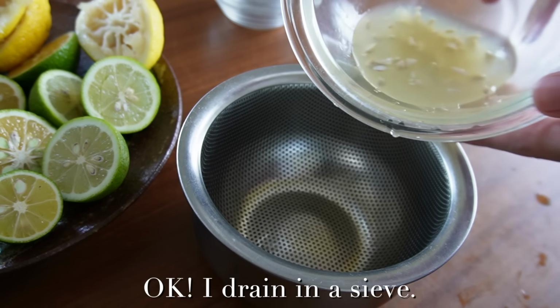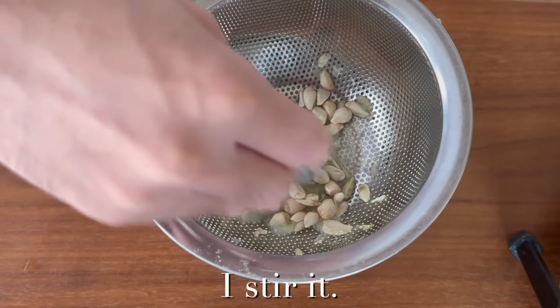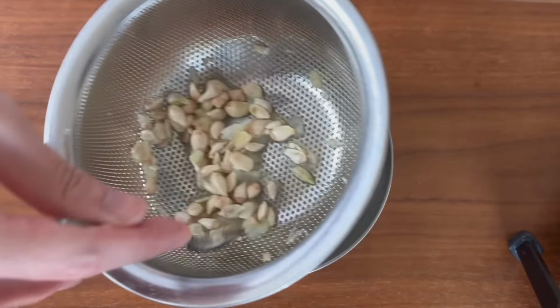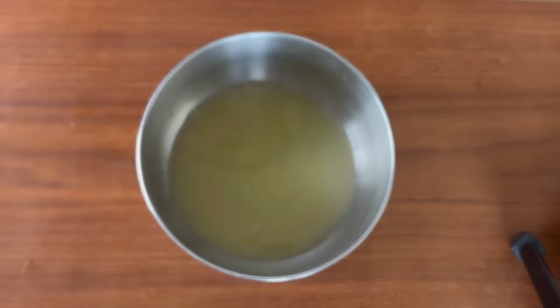Okay, I drain it through a sieve. I stir it. The citrus juice is done. I separated each citrus, but the appearance is almost the same. I keep it in the fridge.